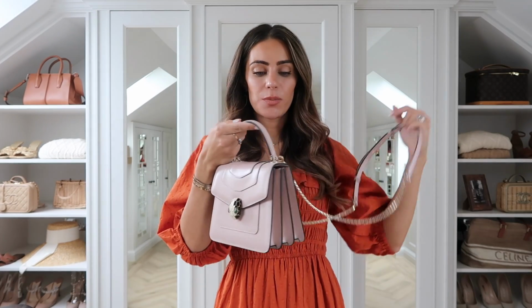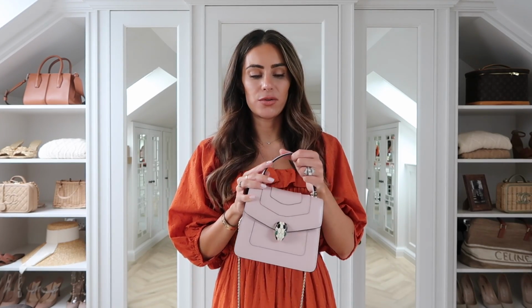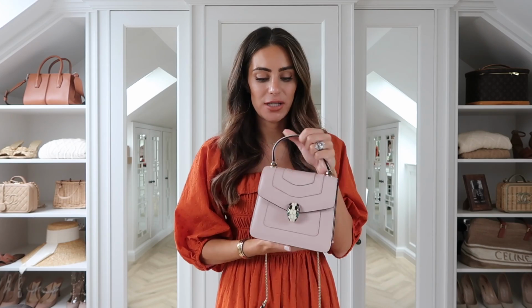Next up, we have the Bulgari Serpenti Forever bag. This is the top handle with the crossbody strap. This is probably my favorite shape of this bag. I really only love the Serpenti bags and only the classic ones. I'm not into the puffy ones or the variations. It's very much the classic.